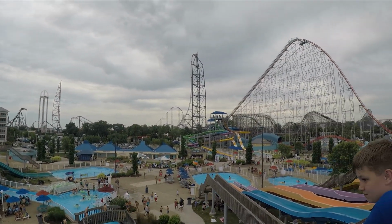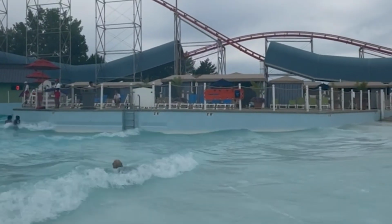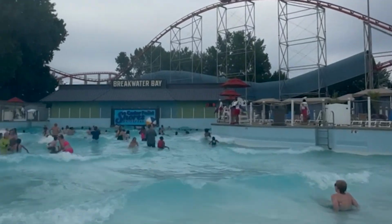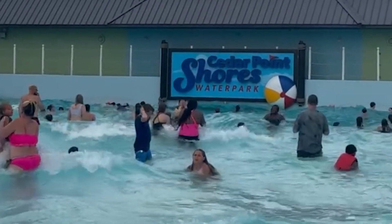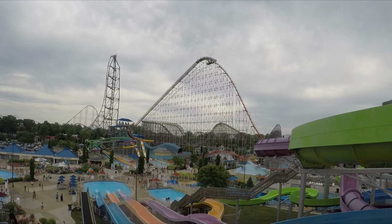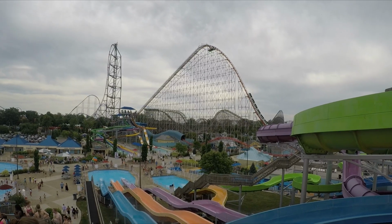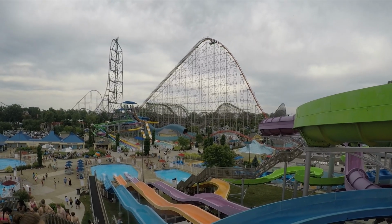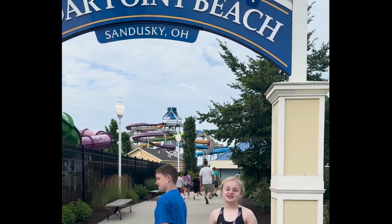Just like Dollywood Splash Country, Cedar Point Shores has a giant wave pool as well. And of course, Roman and Gracie loved it. What's really cool about this wave pool is that there's an awesome roller coaster just buzzing by you the entire time. So you're kind of like in an amusement park, but you're not. You're just right next to it. And also, welcome to Cedar Point Beach. Let's go check it out.